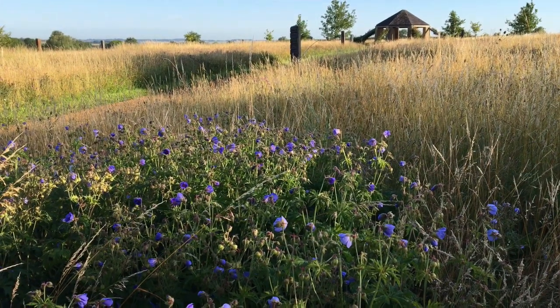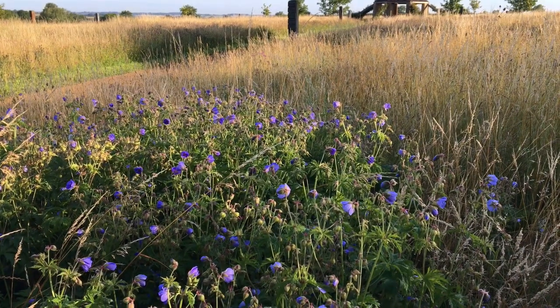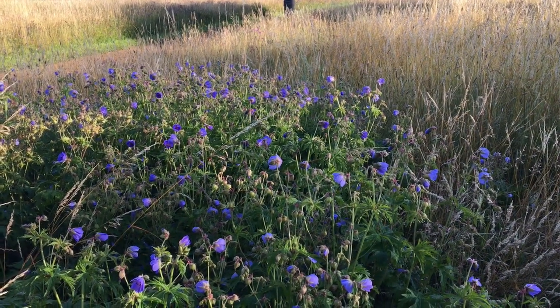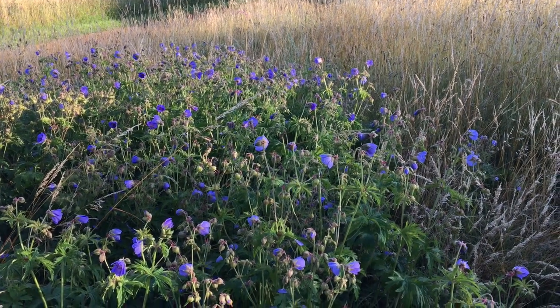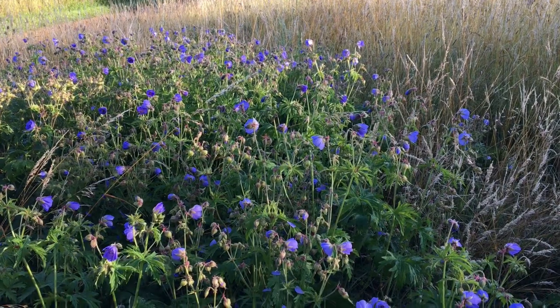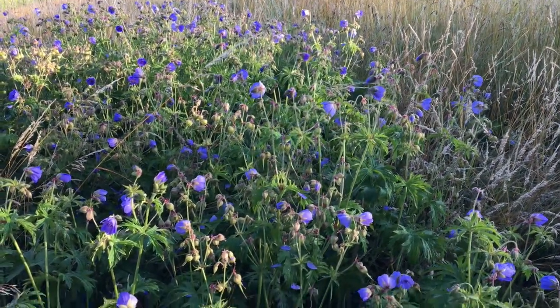On the right-hand side of the path is what we call Marjorie's meadow. And at the start of Marjorie's are all these wonderful meadow cranesbill. At this time of day, still covered in dew.